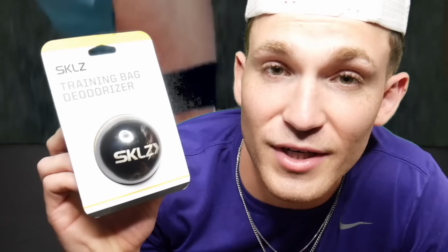Here's a little tip for you guys. Get one of these deodorizer balls from Skills. You can put these in your cleats as well as just have them in your bag. So then that big bundle of nasty, dirty stuff in that one duffel bag you got in your main gear bag doesn't smell like doo-doo. You can thank me later.